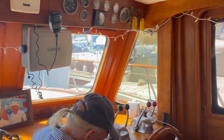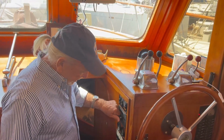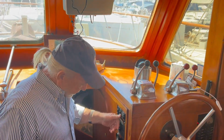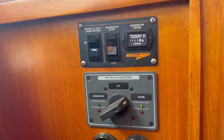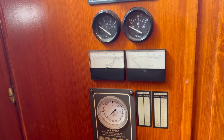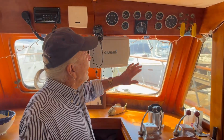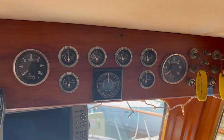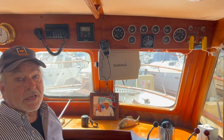These are the instrumentations for the generator. Very simple things, how you turn on the generator and start it up here. And down below here are ways to check the levels of various tanks, the fuel tank, the water tank. I think that's pretty much it. There's not a whole lot up here. It's all basic, but it does have automatic pilot. Oh, nice. And it really is nice.